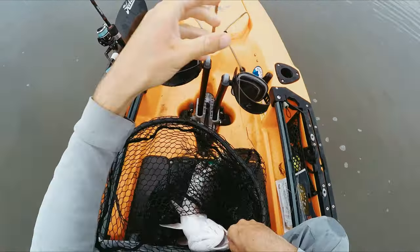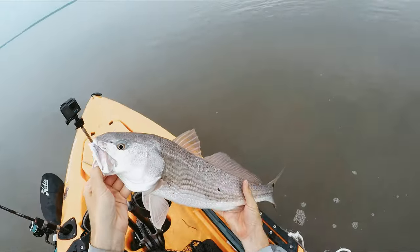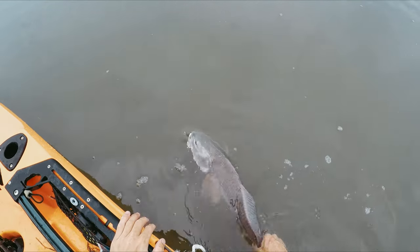Actually not that big. I mean, he's another slot, like big slot size. Amazing fight though. I mean, they really fight hard. I'm gonna put him back. I think that's the third slot size fish we caught.